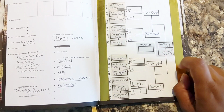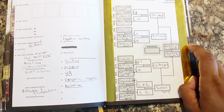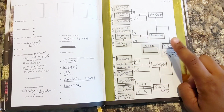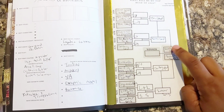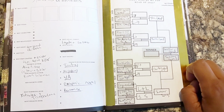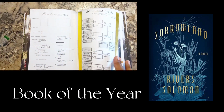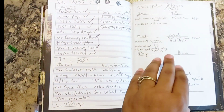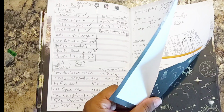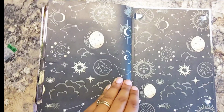And then the other one was The Summer Sons, and that's also lots of gay rep, lots of trans rep, queer people out the butt, and dealing with grief and magic and almost like kind of voodoo elements is so good, y'all. So I had a really hard time picking, but I feel like book of the year has to be Sorrowland by River Solomon. I've recommended it to a million people, and it's my favorite.